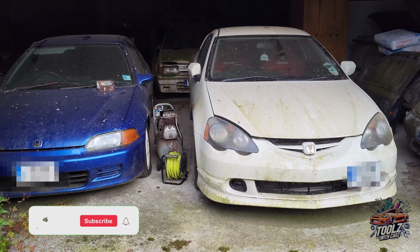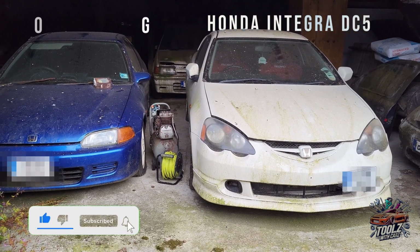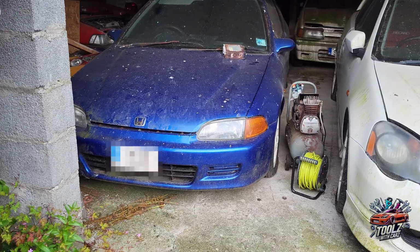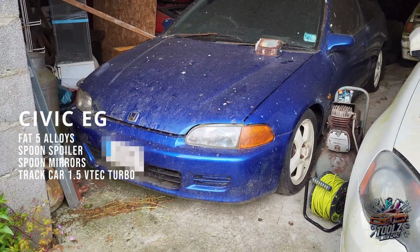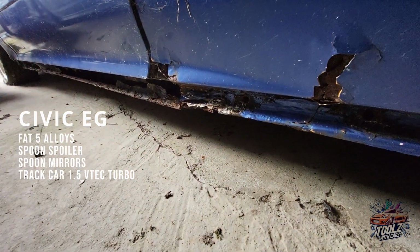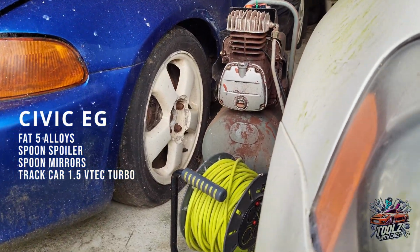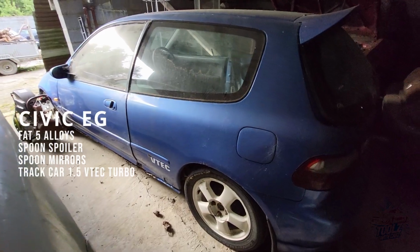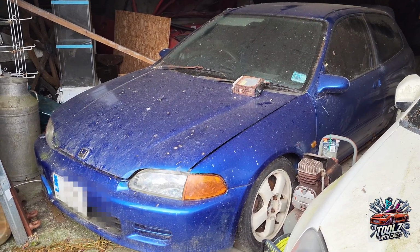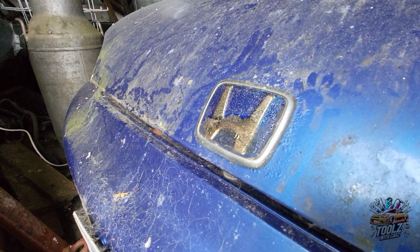Two very popular Hondas here, a DC5 Honda Integra Type R and an EG Civic hatchback as well. One is the Captiva Blue Civic. Needs a lot of work, this car. It needs sills and arches and a wee bit of work on the floor pan as well. Has the original Honda Fat 5 alloys, Spoon Sports spoiler, Spoon mirrors on it. EG6 boot with the smaller recess in it as well. Has the full black EG6 interior as well.